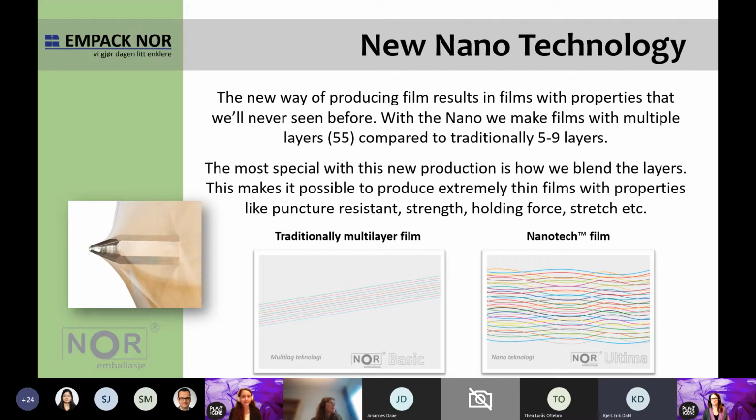We're trying to explain this, because I wish I could show you, since it's easier showing you in real life. But we have illustrated what we are doing. In the traditional film, you have layers on top of each other. With the nanotech, we are blending it together, and this makes the films really strong, with properties that we have never seen before in plastic. Next slide, please.